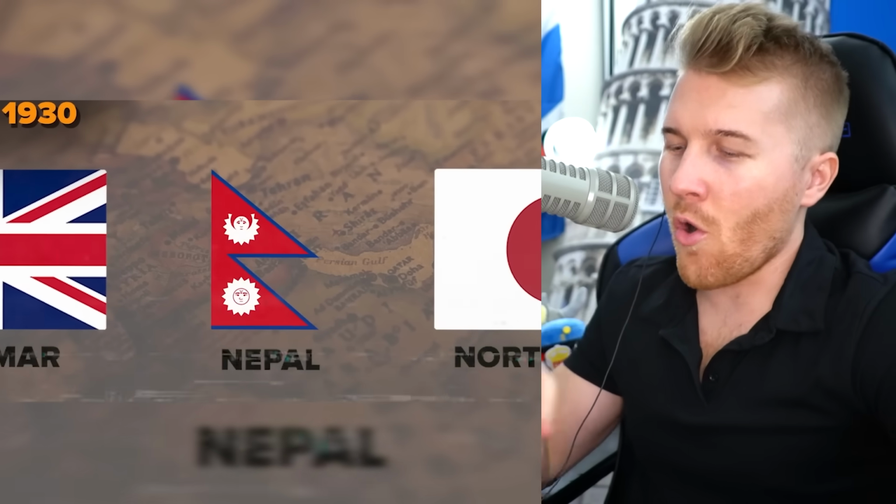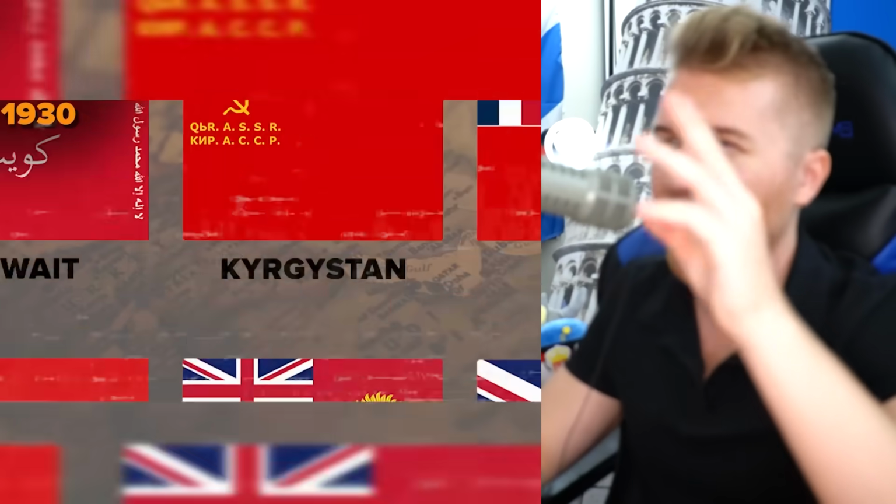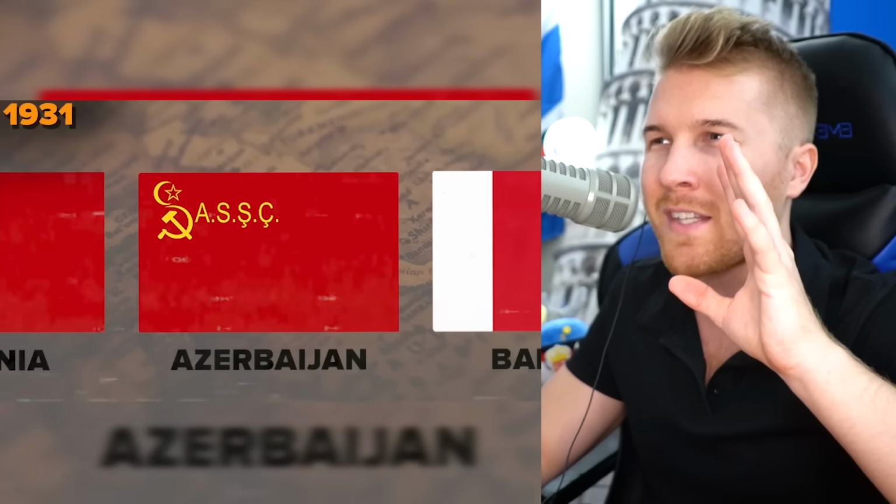Interesting to see Nepal always kind of had a different design for their flag. That now looks a little bit more familiar. We have Syria with 3 stars. I wonder why they just got down to 2.